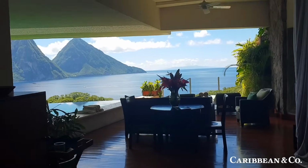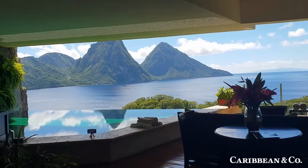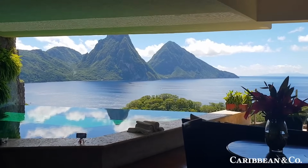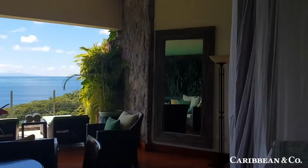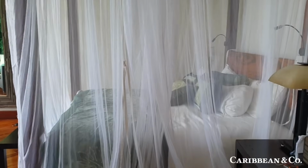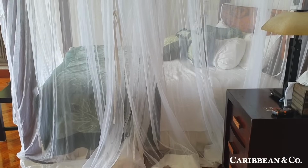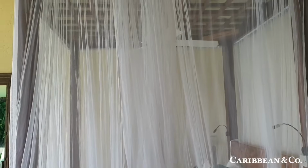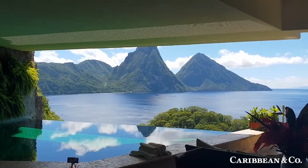So quite a spectacular view. Fantastic. Definitely 5-star. It doesn't get any better than this. Jade Mountain Resort in St. Lucia. Room JE2. Star level luxury. Absolutely fantastic.